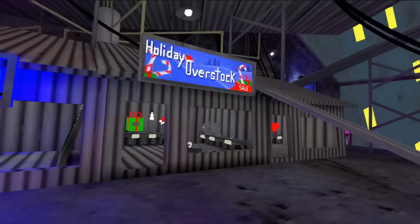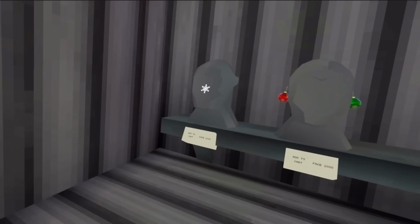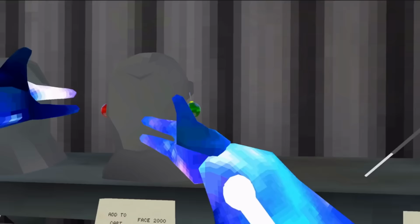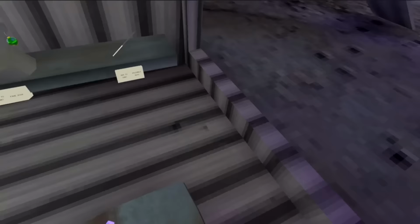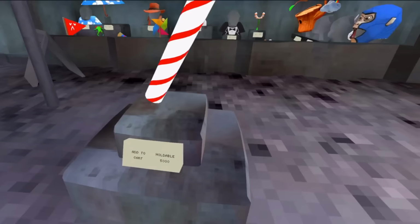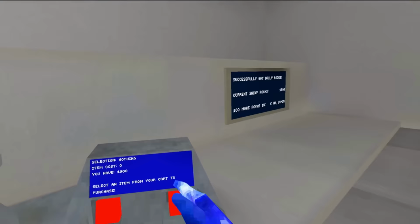The old Christmas cosmetics. You got like the elf hat, the present hat, the snowman hat, the Santa hat and beard, the snowflake nose, the ornament earrings, the sparkler, and the candy cane. Well, that's not it. There's one over here. Look at this giant candy cane, and it's spinning. Look at this thing. Must grab it. Must have. I need to buy more rocks.